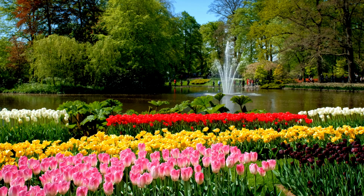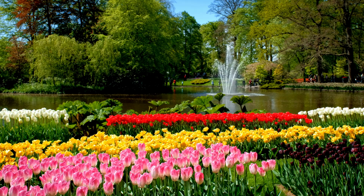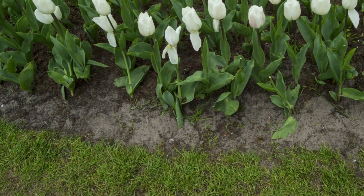No trip to the Netherlands is complete without seeing its famous tulip fields. And where better to experience that than Keukenhof Gardens? It's like the world's biggest, most vibrant flower show, with millions of tulips, daffodils, and hyacinths blooming in a kaleidoscope of colors. But here's the real secret. The gardens are just the beginning.